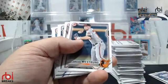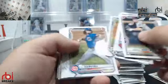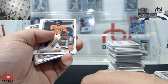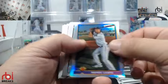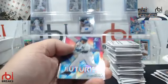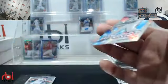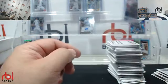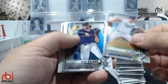Waters and Montero chromes. Westburg and Arias chrome first for the Indians. Royce Lewis insert for the Twins. Veen and Vavra for the Rockies. And another futurist, Jasson Dominguez, insert for the Yankees. Chrome, Lacy, and Velarde.